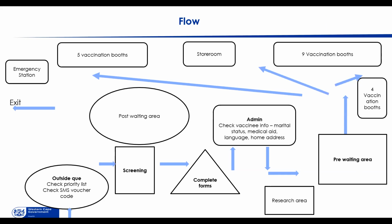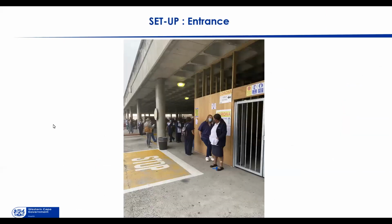Okay, so from there onwards, they went to the different vaccine stations, and then in the end, they went to the post-waiting area before they exit the system. Now, here is a picture of how it looks in front of the area. We used our coronavirus testing center to do this.